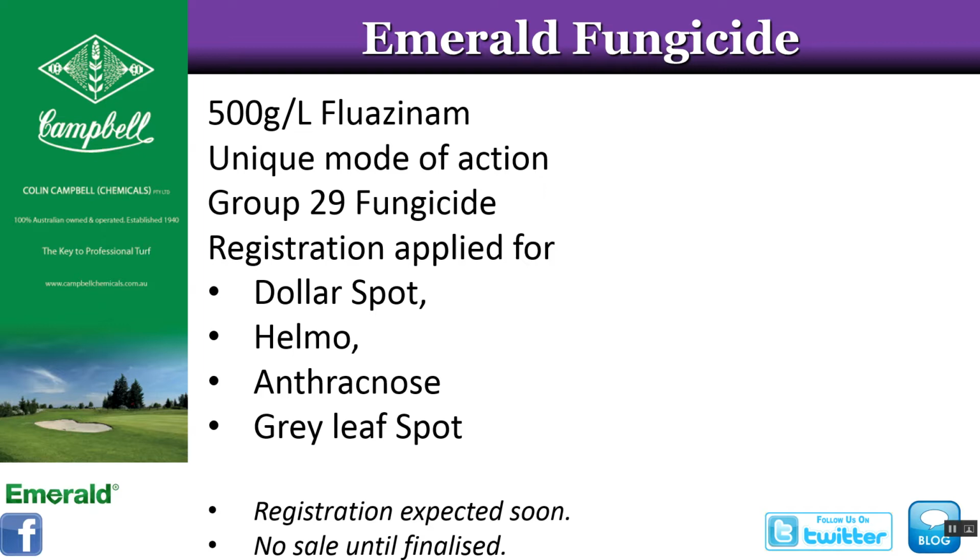It's an active ingredient that's been around quite a number of years, but it's a very good broad spectrum, very strong contact fungicide. It's a unique mode of action. It's a group 29 fungicide, so it's quite different to anything else out there, but it still classifies as a contact and it's got a very low resistance risk. Registration, we've applied for dollar spot, for brown patch diseases, anthracnose and grey leaf spot.